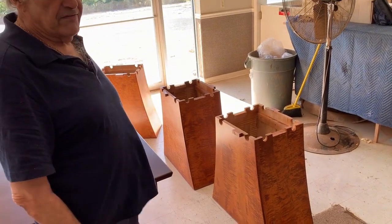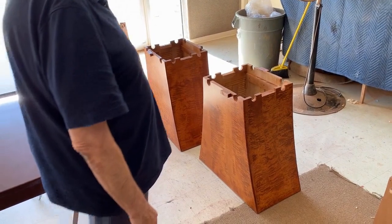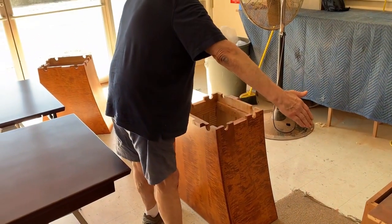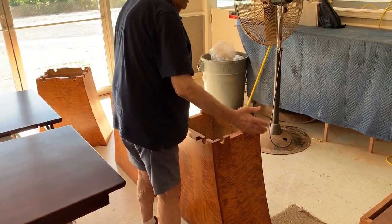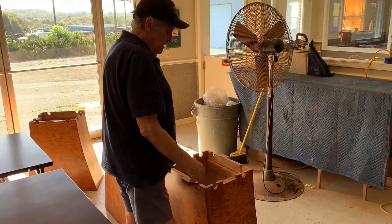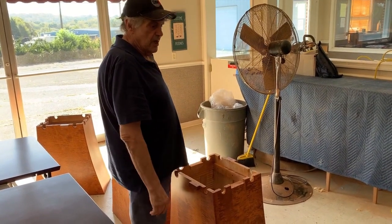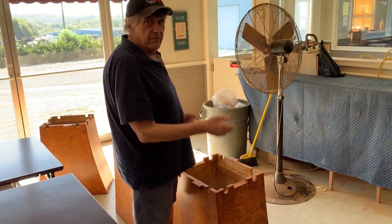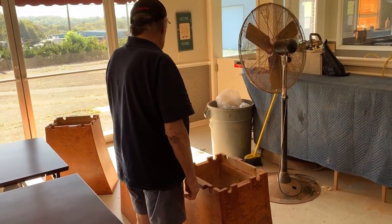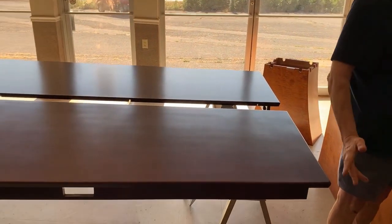The only thing we got left to do, and because of the delay we just haven't done it, is screw down a batten across this that will attach to the top. It acts as a batten, but it also secures the top, to keep it from ever cupping. And again, the other building is just as full.